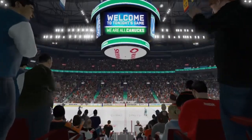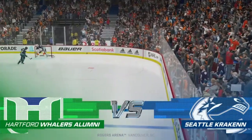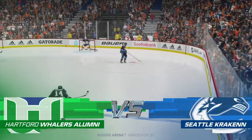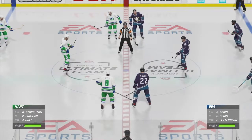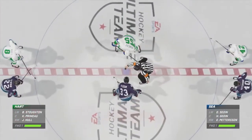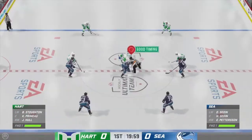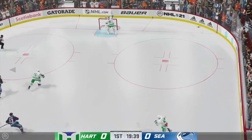Everybody ready to go. The sticks are taped, the skates are sharpened. James Cebulski, Ray Ferraro ready to bring you all of this exciting Hockey Ultimate Team matchup. Two teams hungry for 2 points, and we are ready to drop the puck. The Canucks take possession here on the opening draw, and we are underway.